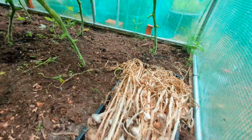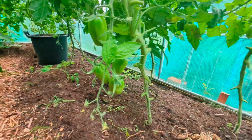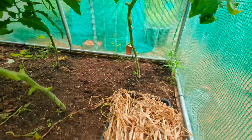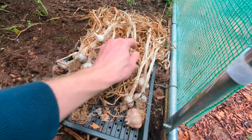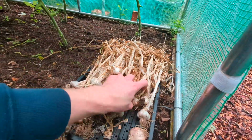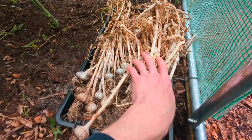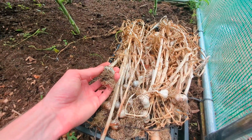Down here, yeah, we have cut off the lower foliage, obviously, to help with ventilation, but that still hasn't stopped the blight from taking hold. We have got our garlic here curing away. Yeah, not much of a garlic harvest, but, you know, it can be used. And yeah, hopefully got much better luck with that next year.